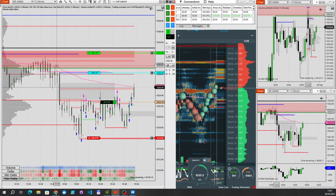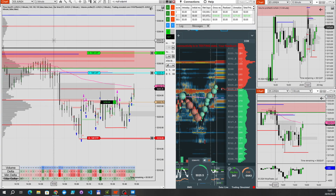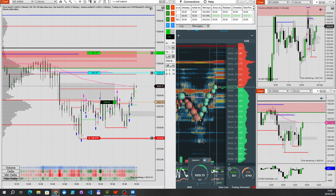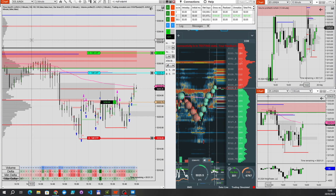Some people were trapped from the open, so you're gonna have some of them still holding position and getting out. But most of them gave up when we dropped. 28, 29. Yeah, 31, to be honest, is the target. 31.50.